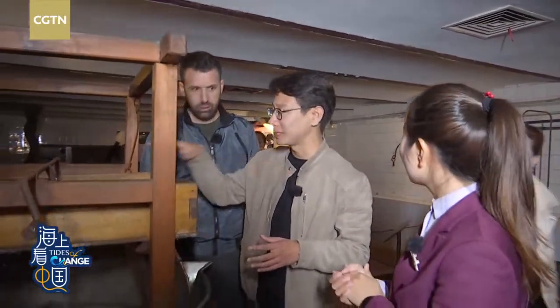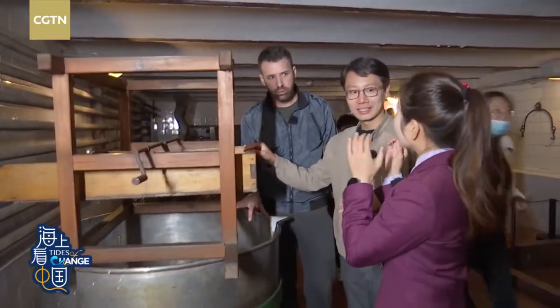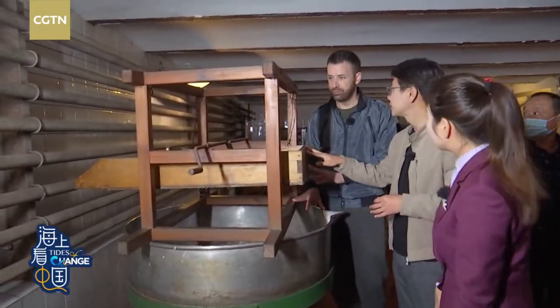Not to get rid of the yeast. Maybe the yeast can also help digestion. How old is this? Oh, 100 years ago, but still good quality.